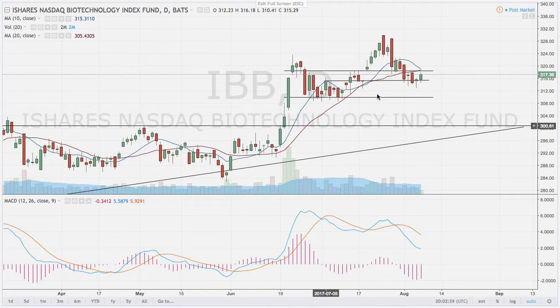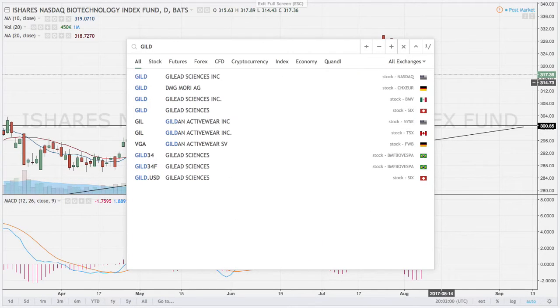You can see the 20-period moving average is still sloping higher, even though we are closing below it. The moving average is still moving higher above this trend line right around the 318 mark, and if we can get above 318 and above the 10 and the 20 MA, I'll get fairly aggressive with some stocks in the biotechs.